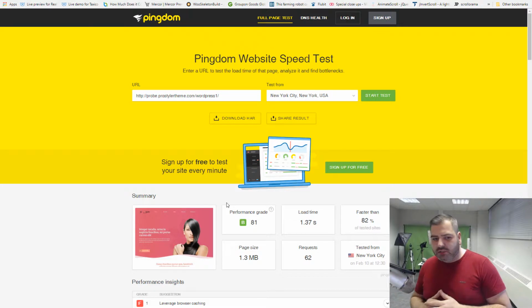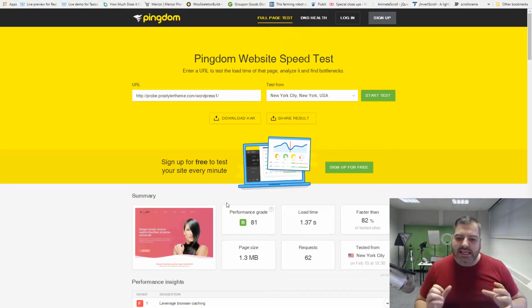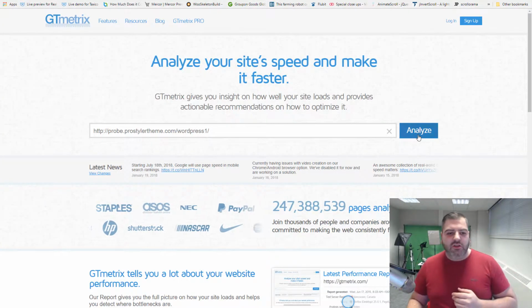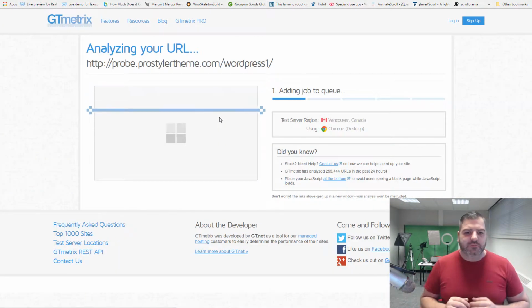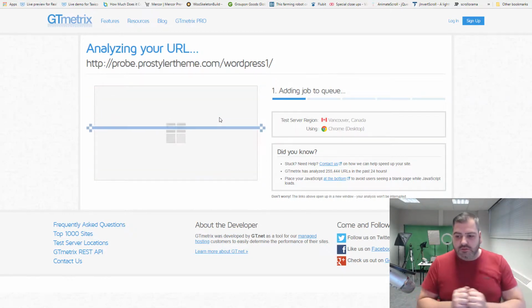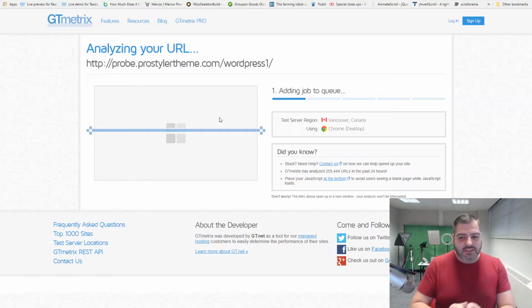We add a caching plugin, Total Cache. It's going to make it even faster. That's 82% faster than tested sites. So we can also do a test on GTmetrix. Adding the job to the queue. I'll just throw a few shapes here and dance, keep you entertained.